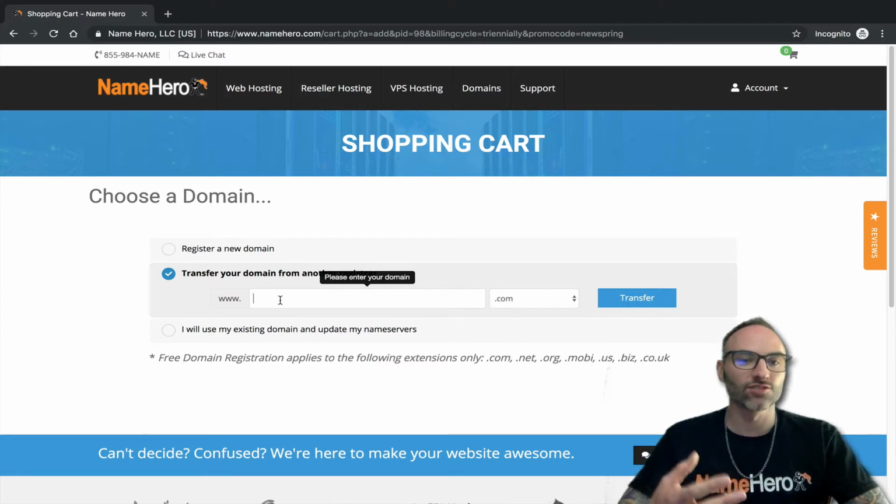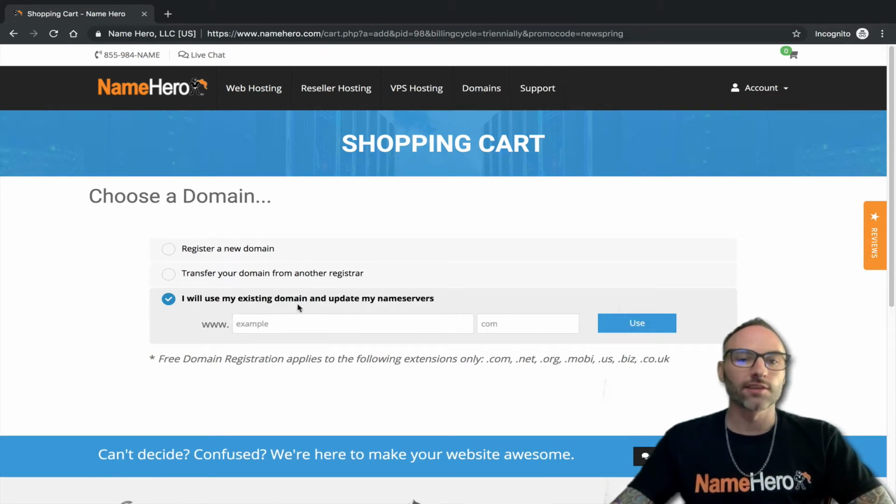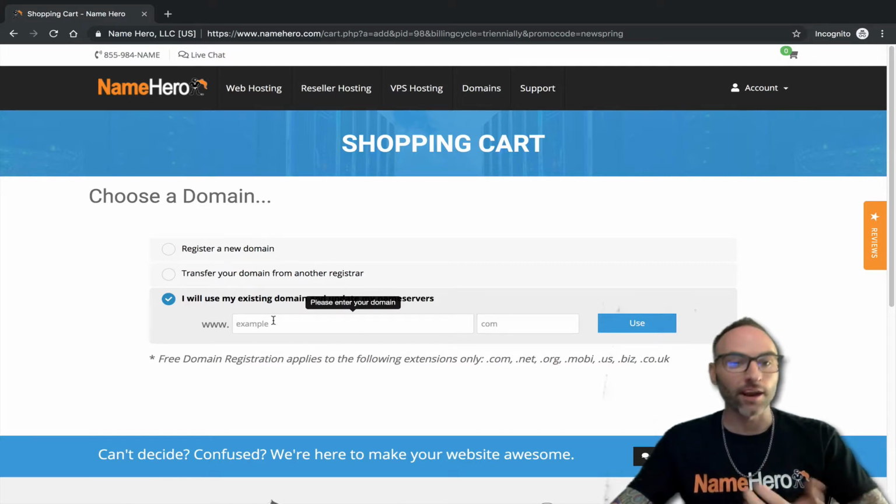It's going to add additional time to your domain. And again, it's free. And then finally, we have the third option. And this is if you already have your domain, perhaps you already have your domain registered at NameHero and you just want to add hosting to it.